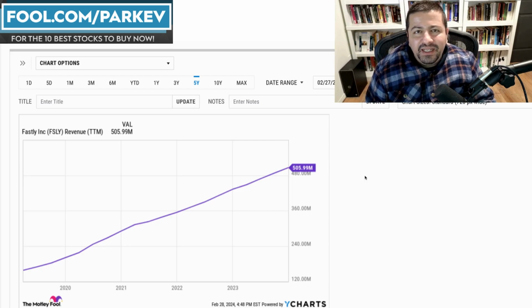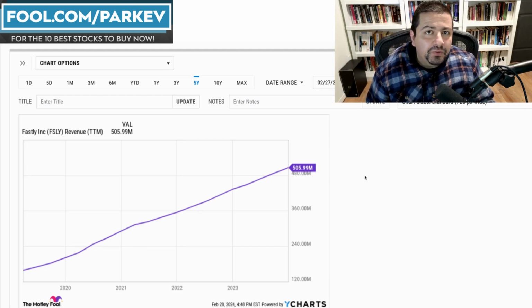However, management guided for mediocre revenue growth in the 13% range for the next quarter, 15% for the year, and that's disappointing Wall Street investors because this is a growth stock. It's valued like a growth stock. So if you're not demonstrating excellent growth, then your valuation needs to adjust. And I feel that's what's happening with FSLY. The valuation is getting an adjustment because of the slower growth expectations, which I'll share a little bit more about in just a little bit.